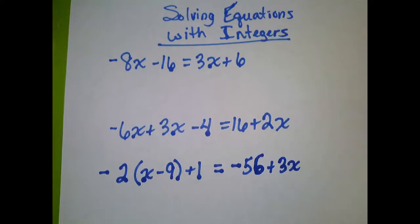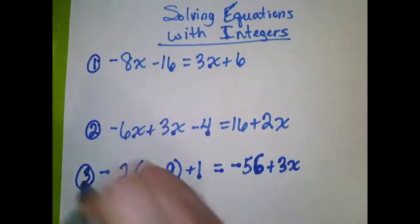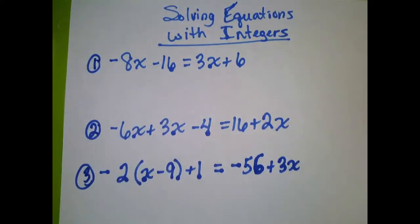So you can pause this if you want to. We've got problem 1, problem 2, and problem 3. Pause this, go ahead and work it out, and then come back to this to check to see if you've got it right. All right, and in 5, 4, 3, 2, 1.